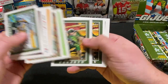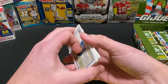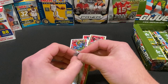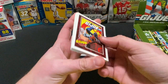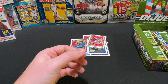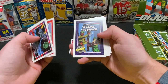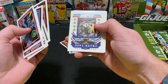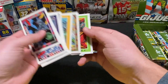Shockwave, Dodger, Breaker, Night Viper, and Low Light. How many cards are in a box? Well, there's 36 packs, and I think there's 12 in each, so there's got to be almost 400 in a box. Almost. And there's a 200 set, Hawk. Night Raven, Snow Serpent. Oh, why is that Storm Beetle on there? Deep Six, got Duke again.